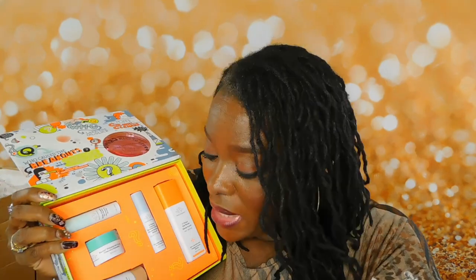I'm still up in the air about the eye cream, because I noticed that it kind of tingled a little bit up under my eyes, and I don't care for that. I'm sensitive around my eyes, and I have sensitive eyes. I still use it, but I'm on the fence about if I would repurchase this or get a larger size.